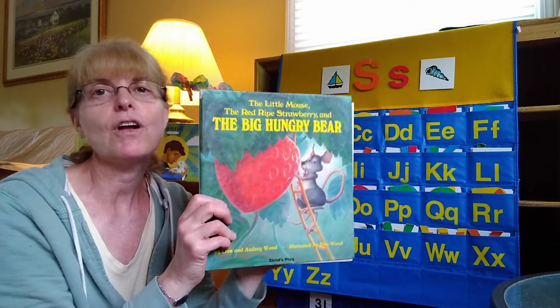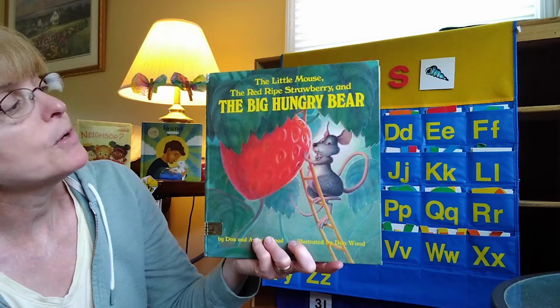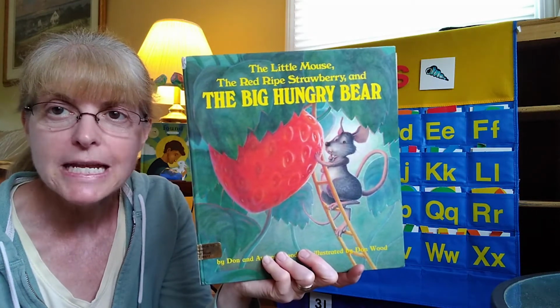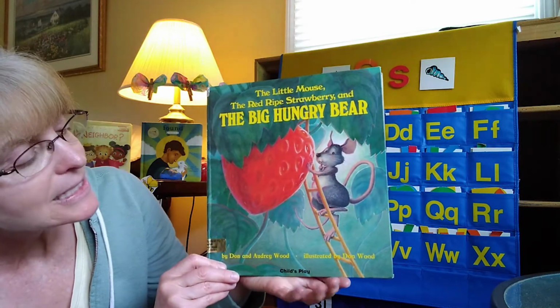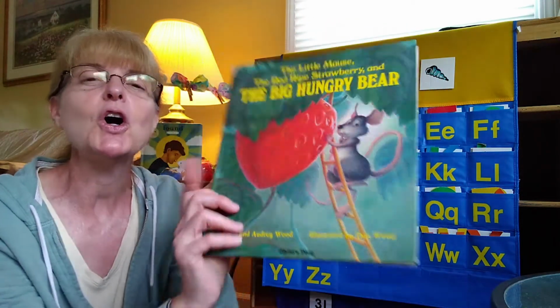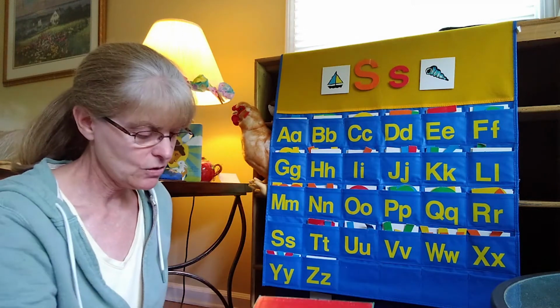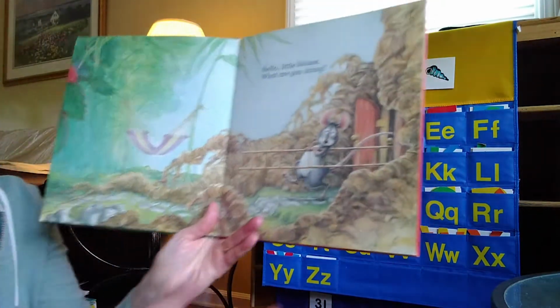I love strawberries. So this is called The Little Mouse, The Red Ripe Strawberry, and The Big Hungry Bear. Oh my goodness. And it's by Don and Audrey Wood. And it's illustrated by Don Wood too. And the pictures are beautiful. Oh, I love this story. I know it by heart too.